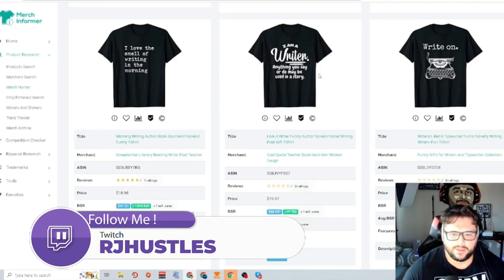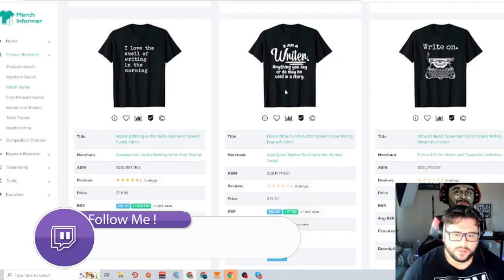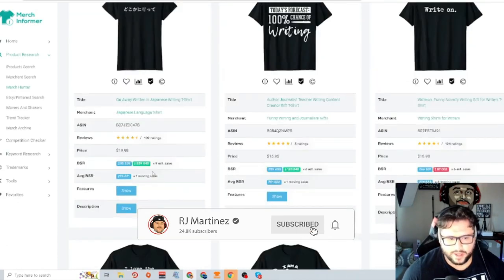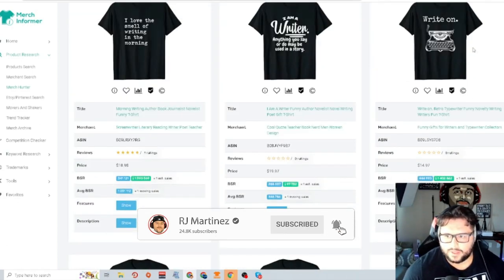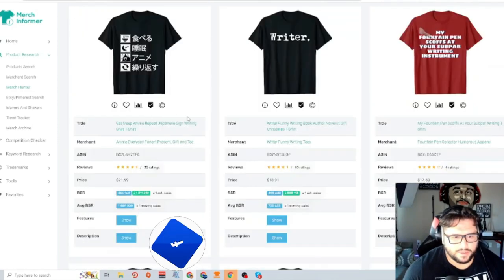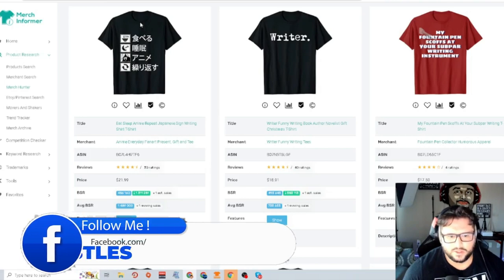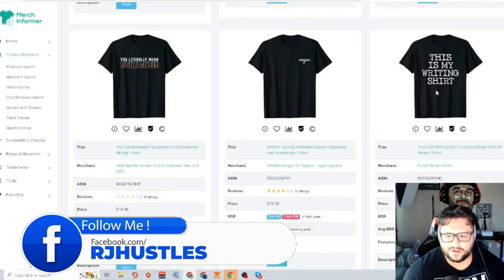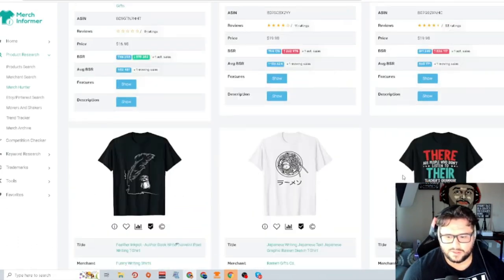I'm a writer. Anything you say or do may be used in a story. Freaking amazing. And also to keep in mind, look at these BSRs as we're going down. 388, right on, with the old school typewriter, which is cool, retro typewriter. Eat, sleep, repeat, sign. Another Japanese shirt, writer, my favorite pen. All right, my writer's brain. This is my writing shirt.